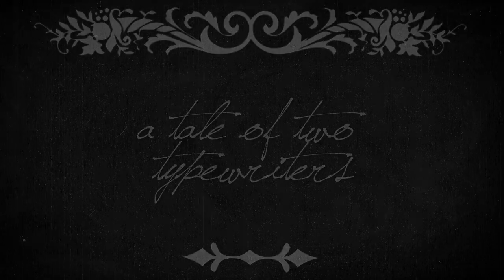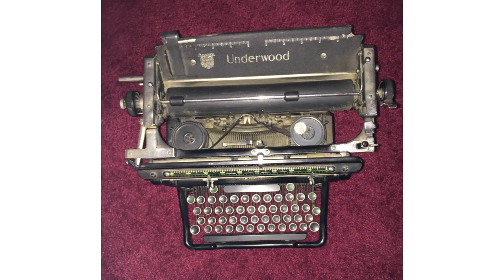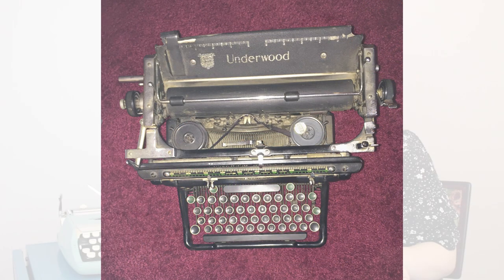The first typewriter I unwrapped was this HH Elite Royal typewriter named Huxley, and then I got this Underwood Model 6 named Claire. So I named Huxley after the author of Brave New World, and then I named Claire after Claire Underwood from House of Cards. Yes, I am that person.